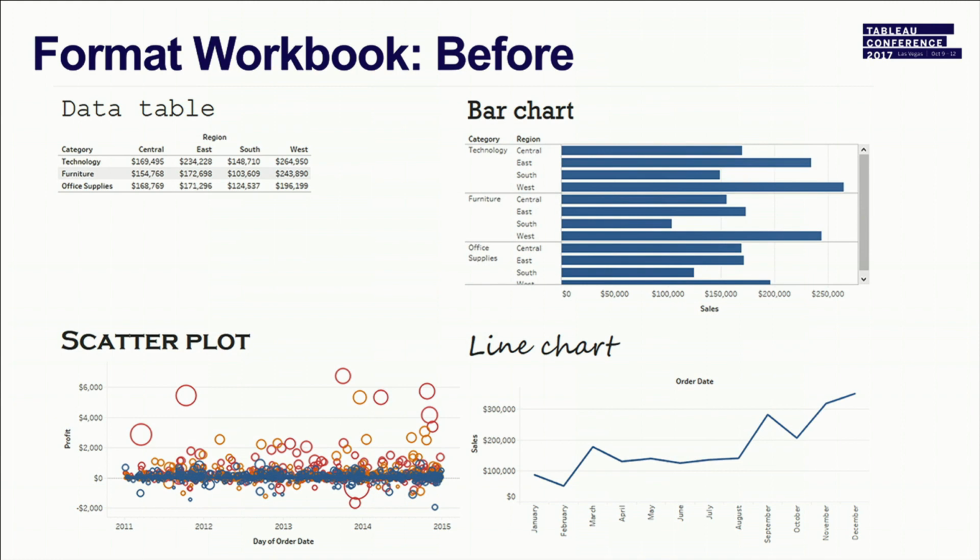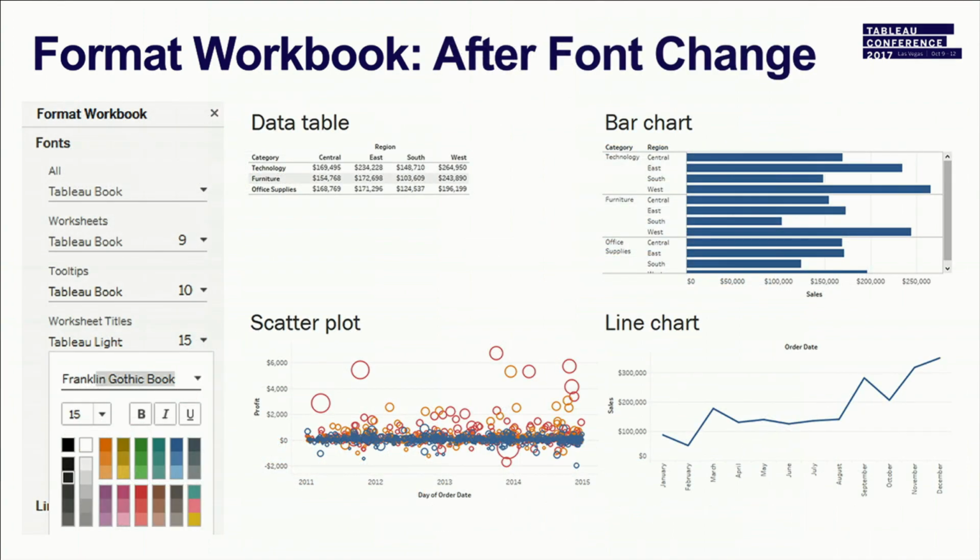Let's take a look at this dashboard. This dashboard has a lot of different options that people have selected for fonts. These worksheets are all in different fonts for their titles, and that's kind of distracting. Designers call that the ransom note effect, when you have too many fonts on one visualization, and we don't like that. So we can go into Format Workbook and change the worksheet titles to Franklin Gothic Book, and then all of these worksheets have titles that have changed to Franklin Gothic Book. In addition, all the worksheets I can't see from this perspective that are on different dashboards are going to be changed, and any new worksheet I create is also going to be changed.